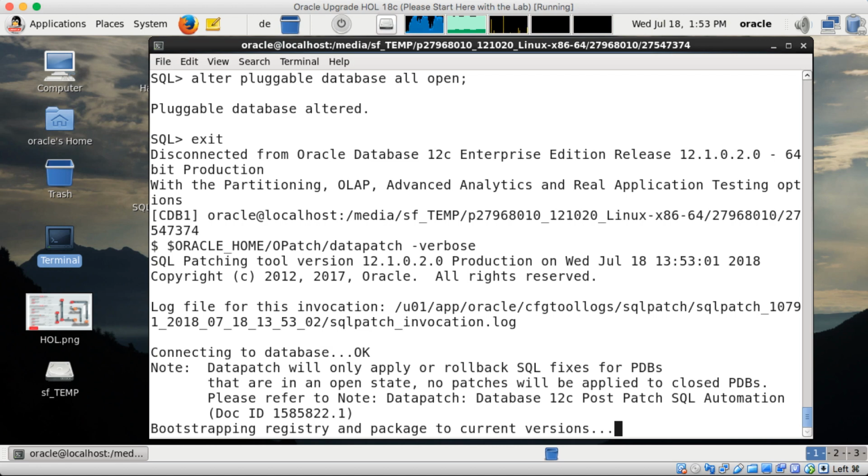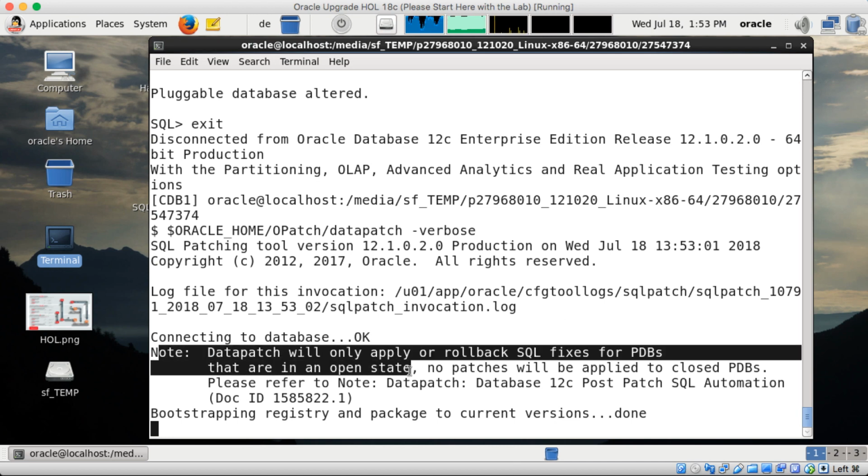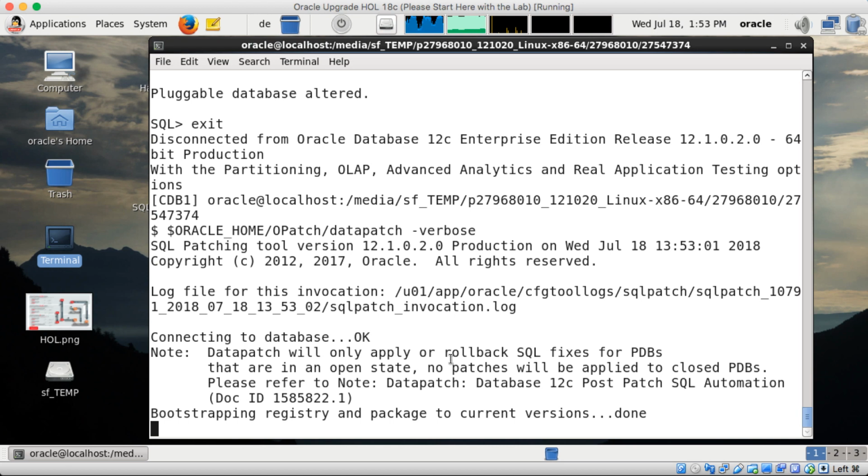And here you see it on the screen already, the note. It tells me that datapatch will only apply or roll back SQL fixes for PDBs that are in open state. That's why I open it. No patches will be applied to closed PDBs, which is obvious, but does have to be mentioned here because it's really important. It determines the current state, which means it queries now the inventory as well again. Takes a few seconds.